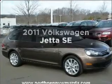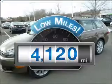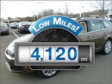Check out this 2011 Volkswagen Jetta. This is the set of wheels you've been looking for. With low miles, this automobile will take you far and get you where you want to go.